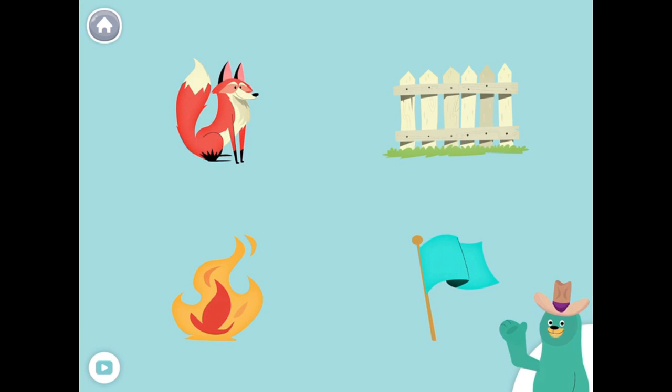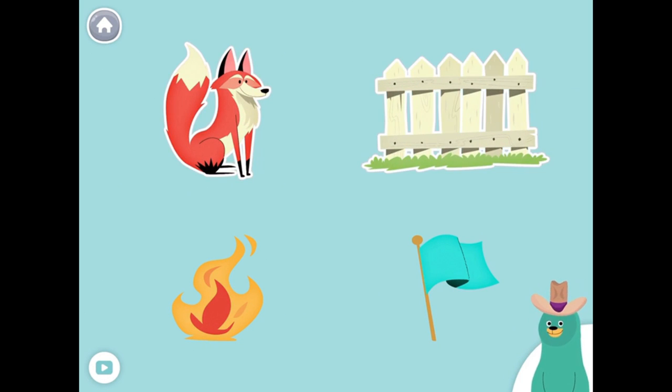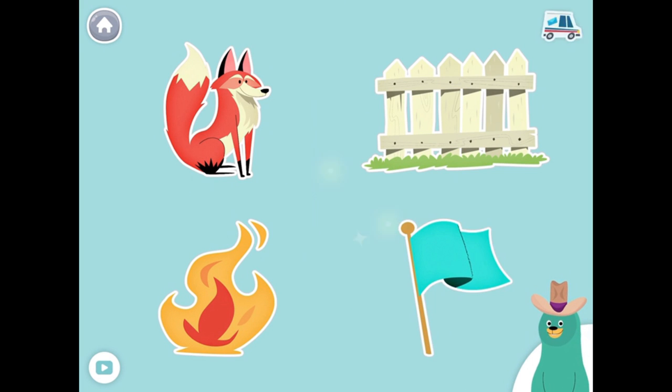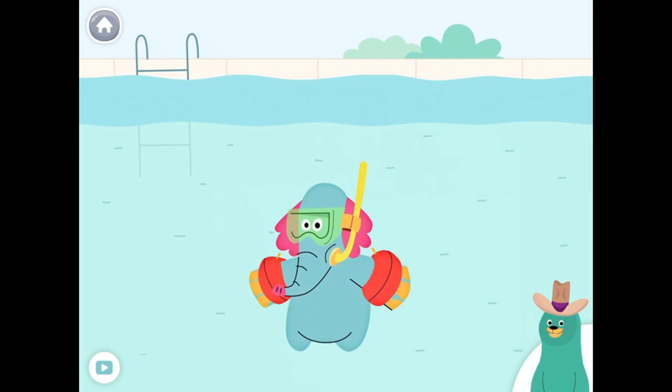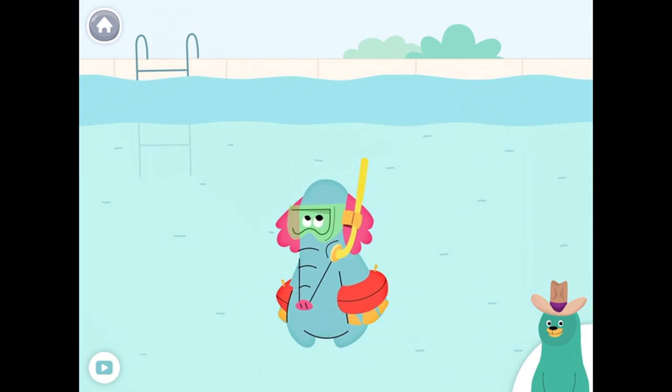All of these things start with the F sound. Tap them all and listen to the F sound at the beginning. Fox. Fence. Fire. Flag. Great! Give all the things that start with the F sound to Olo.